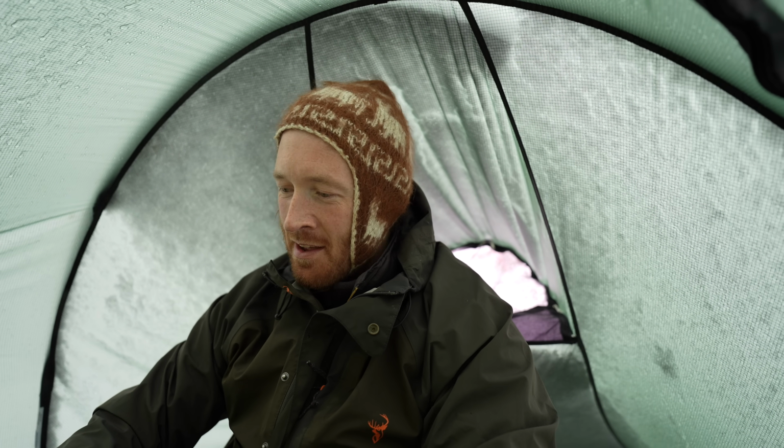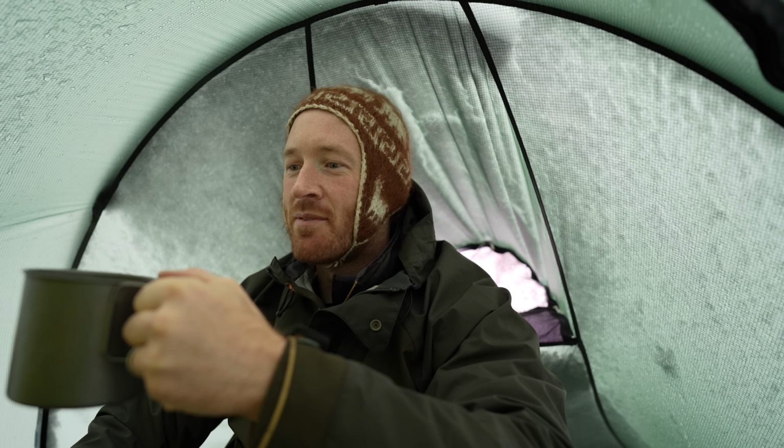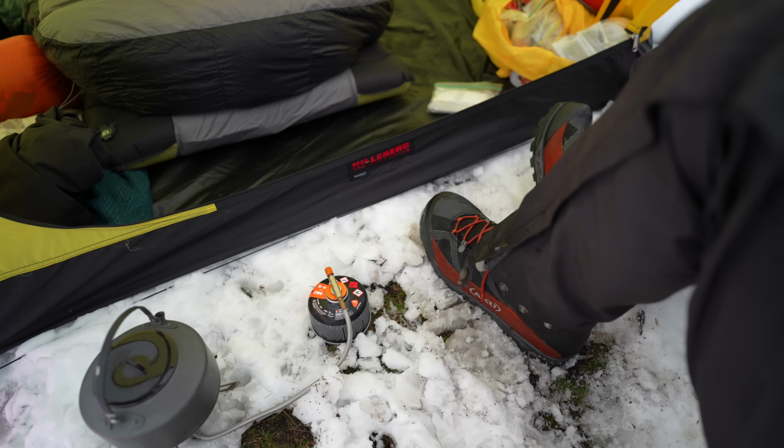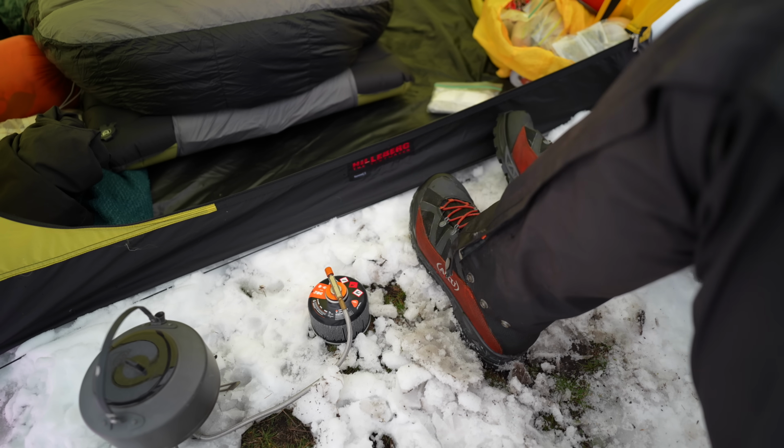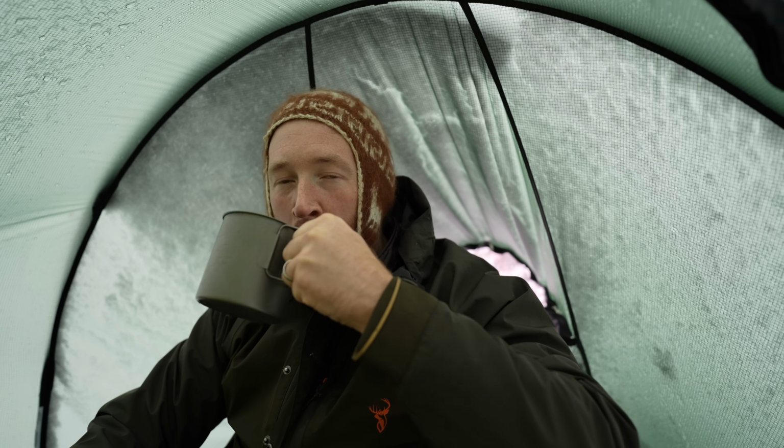This tent's awesome, by the way. I'm sitting back in the vestibule, and this part of the tent has no floor, and there's a big bathtub floor in the inner part of the tent. So I can just sit back here in my chair, out of the wind, in comfort. Well, relative for tent terms, in a snowstorm. It's a great tent, even though it leaks a bit.